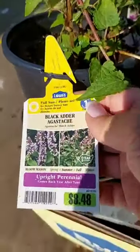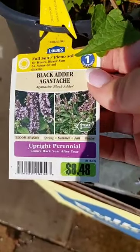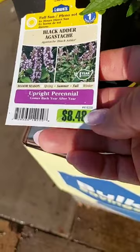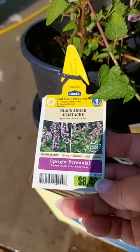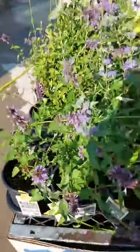Here's agastache. Black adder it's called. It says 6+ hours of direct sun. Again, full sun is not sunrise to sunset. That would be too much. That's what you get at the beach. You don't want that much. They will want a little bit of shade at some point. Even if you had 3 hours in the morning and 5 hours at the night, that's a good thing.